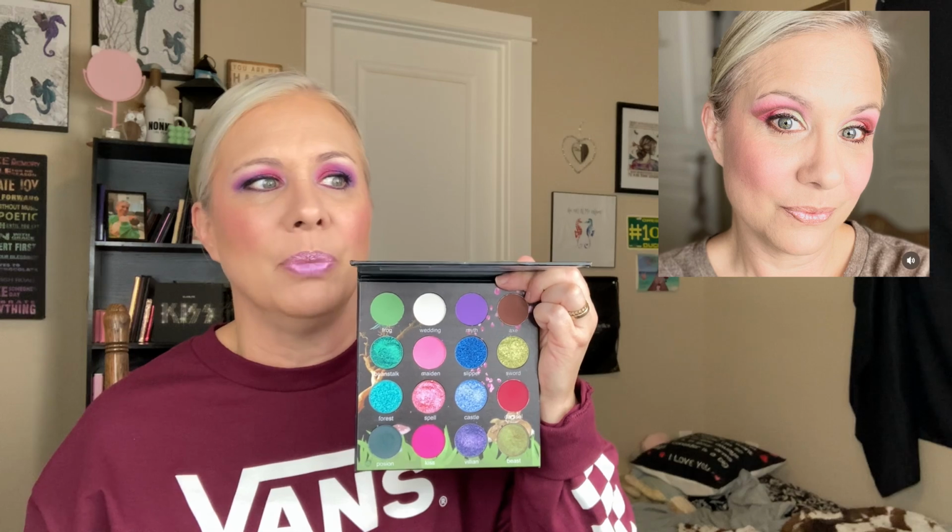I did a pink and brown cut crease, and then I did the bluey greeny purple combo. So fun. And this is such a unique color story. Just a lot of fun you can have in here. And then you've got the neutrals, you've got the colorful stuff, blues, greens, purples, pinks, right? Lots of different stuff.